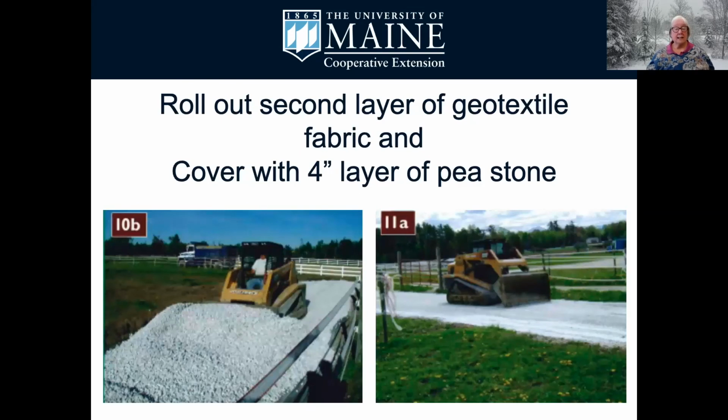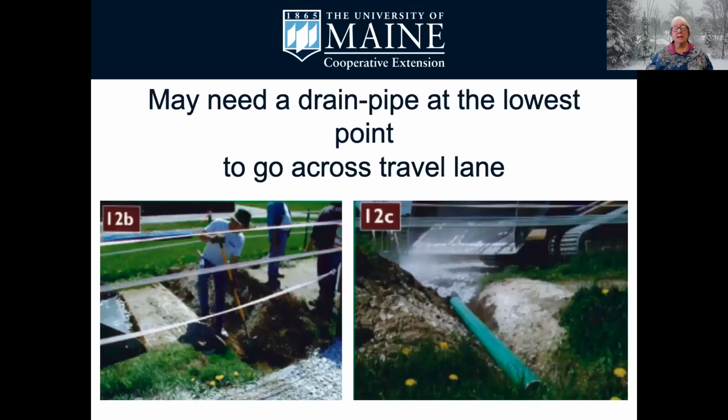So you roll out the second layer of geotextile fabric, and then cover that with pea stone and level that off. Now, sometimes you may have a low spot that goes across a travel lane, and you'll have to put in a drain pipe at the lowest point to get the water out of that high use area. This is just a 6-inch PVC pipe that they use for these types of drains.